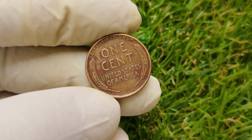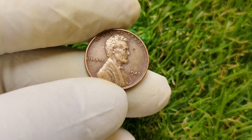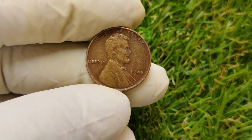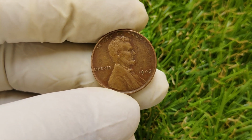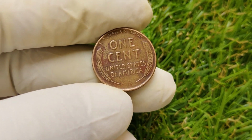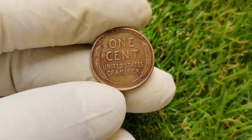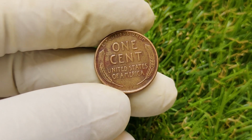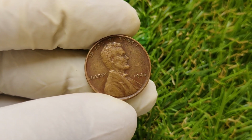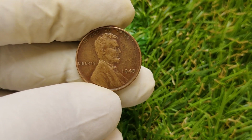A circulated 1945 penny with no mint mark in average condition is typically worth around 5 to 15 cents. Not much, right? But a coin in better condition, let's say extremely fine, can be worth up to 50 cents or $1. If you find one in mint state with no visible wear and sharp detail, now we are talking. These can sell for $5, $10, or even more depending on color and luster.